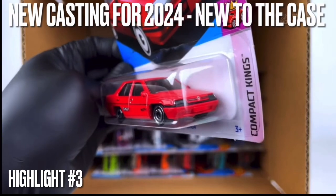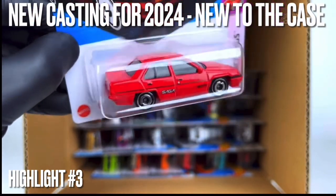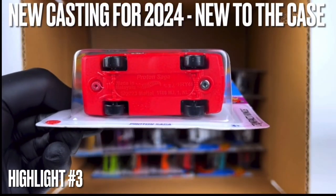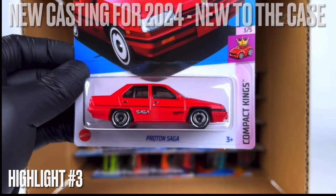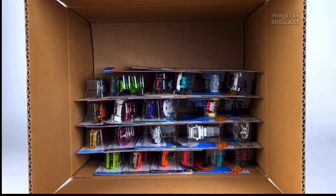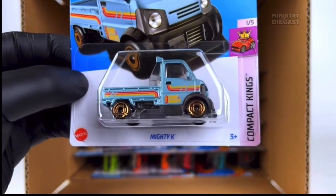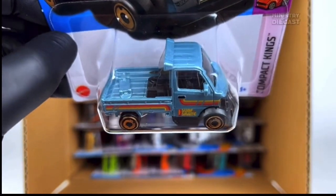This is actually a brand new casting for this case and for this year. The Proton Saga receives side tampo as well as front tampo. It's in a glossy red and does have the aero disc wheels painted in chrome. I actually really do like this casting, although here in the UK I don't think that's going to be super popular. It might be more of a peg warmer, but I know in Malaysia it's going to be super popular because that's kind of where this car originates from, that region.